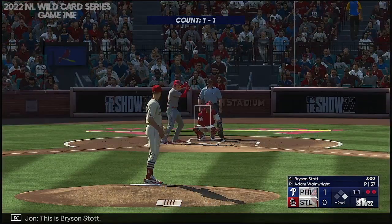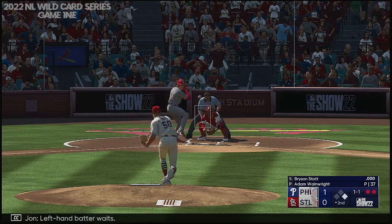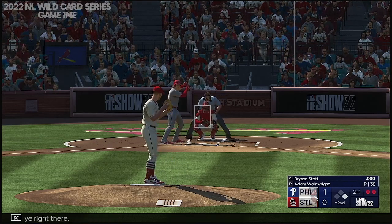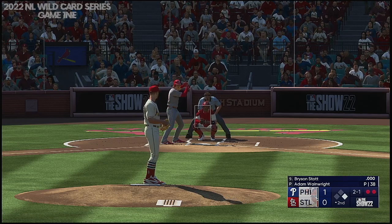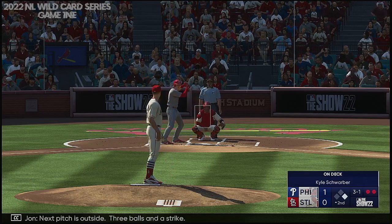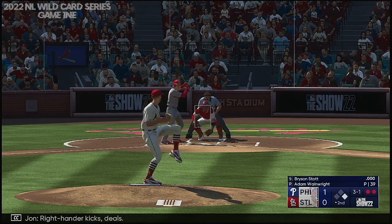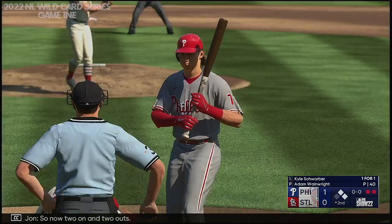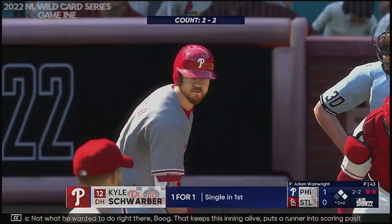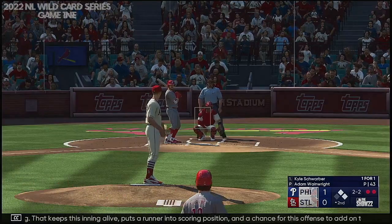This is Bryson Stott. Left-hand batter waits. Good eye right there. Two balls, one strike. Next pitch is outside. Three balls and a strike. Right-hander kicks, deals. So now two on and two outs. Not what he wanted to do right there, Boog. That keeps this inning alive, puts a runner in the scoring position, and a chance for this offense to add on to their lead.